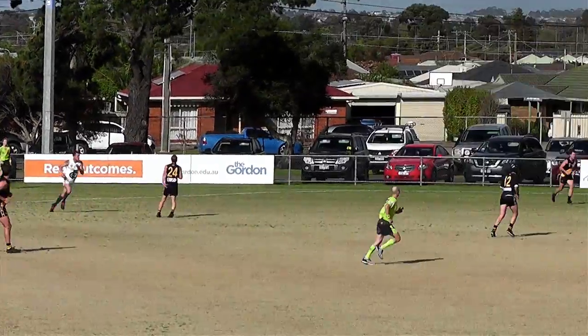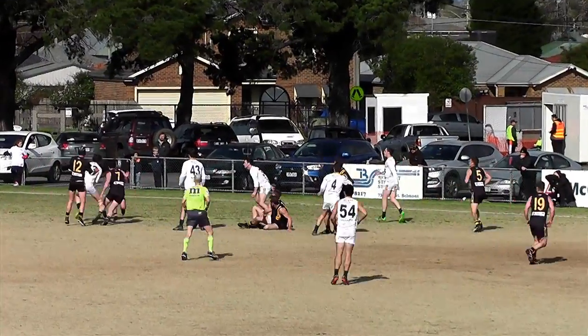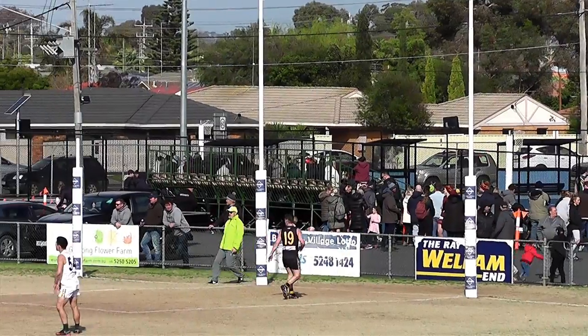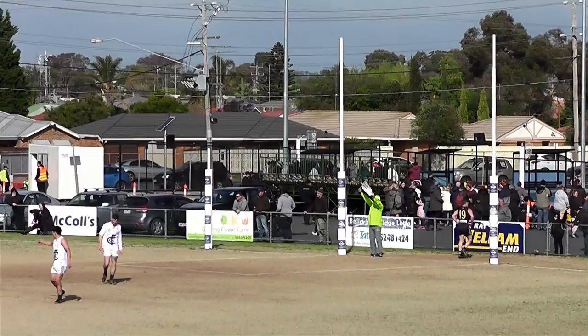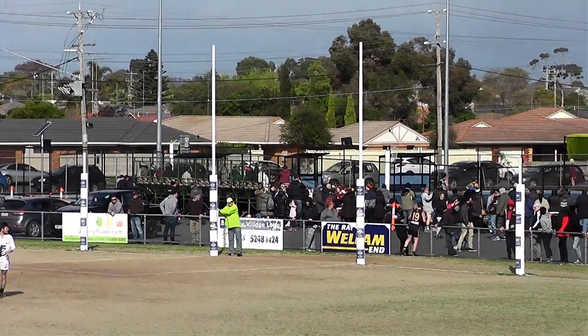He plays on, kicks the ball back into the pocket in front. Mark is not taken, comes to ground once again. Johnson out of trouble, round the body, and he can't bring it back anywhere near far enough, and through for a minor score. It is now 4-7 to the Werribee side. 3-2 Bannockburn, 16.5 gone. The second quarter, Commonwealth Hotel scoreboard.